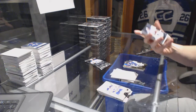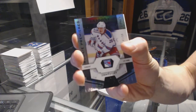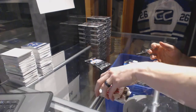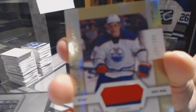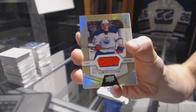We've got a rainbow black rookie number to 99 for the New York Rangers, Jimmy Vesey. Out of 99 for the Rangers. We've got a two-color rookie jersey number to 399 for the Edmonton Oilers, Jesse Puljujärvi.